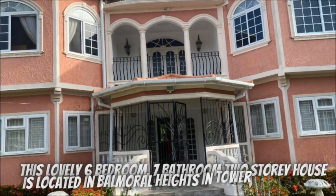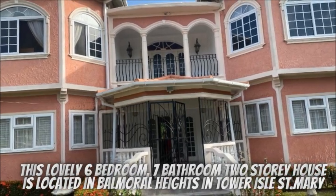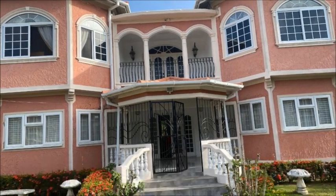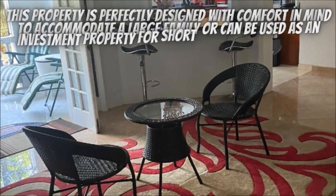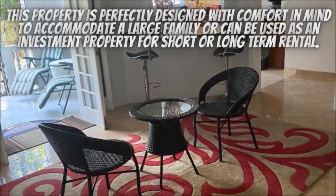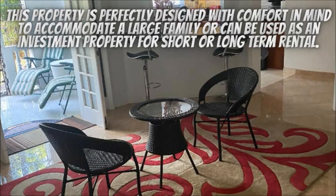This lovely 6-bedroom, 7-bathroom 2-story house is located in Balmoral Heights, in Tower Isle, St. Mary. This property is perfectly designed with comfort in mind, to accommodate a large family, or can be used as an investment property, for short or long-term rental.